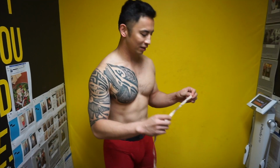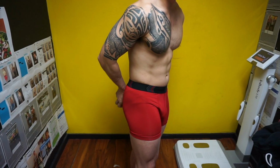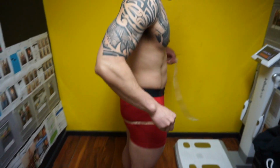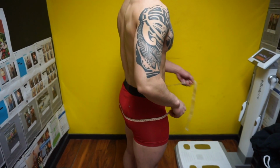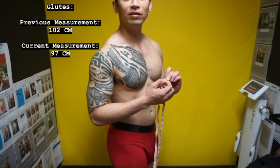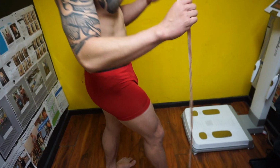Next is my glutes. I need help from my assistant behind the camera to see where the biggest part of my glutes is. Is that good? Yeah. 97 centimeters. We're going for the thigh now.